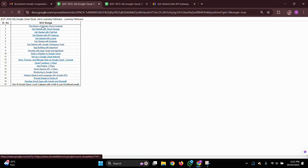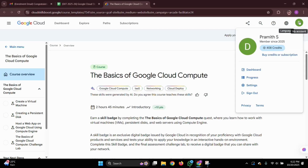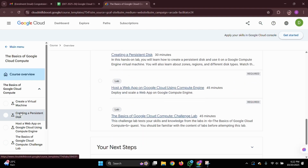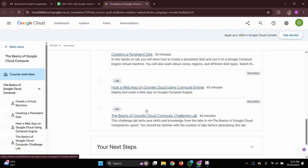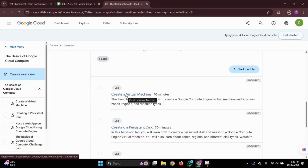To get started, we'll go with course number 1, the basics of Google Cloud Compute. Here you can view your profile. If you scroll down, you can see all the labs in this course. This course has a total of 4 labs in it. You need to complete all the 4 labs in order to obtain the course badge. You'll be awarded with this badge. So let's start with the first lab.